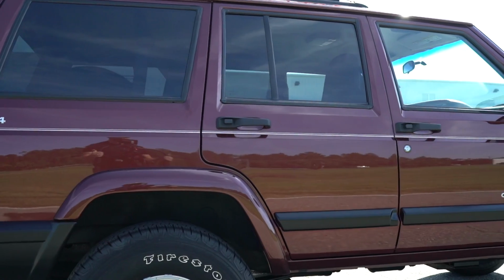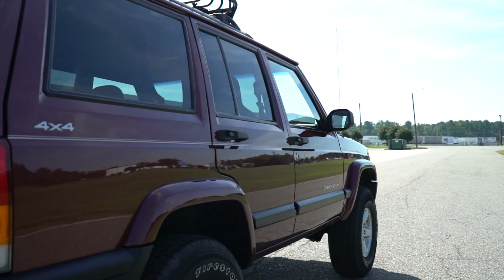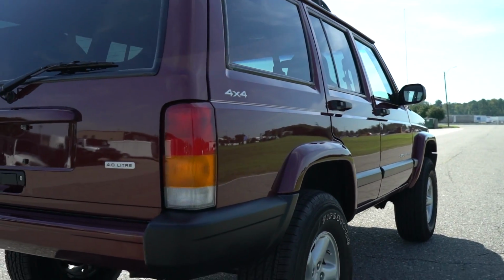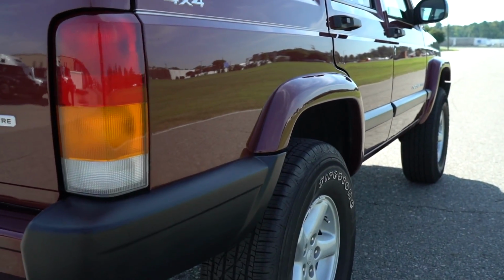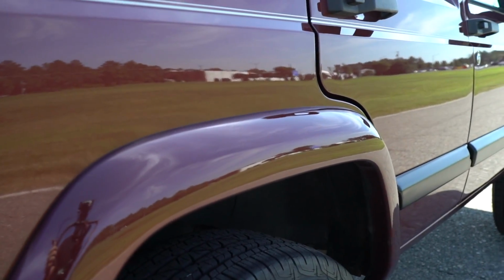Interior is truly, truly spotless, pristine, no issues whatsoever. It does have the original headliner, which we are upgrading. I mean, look at the paint, look at the flares.